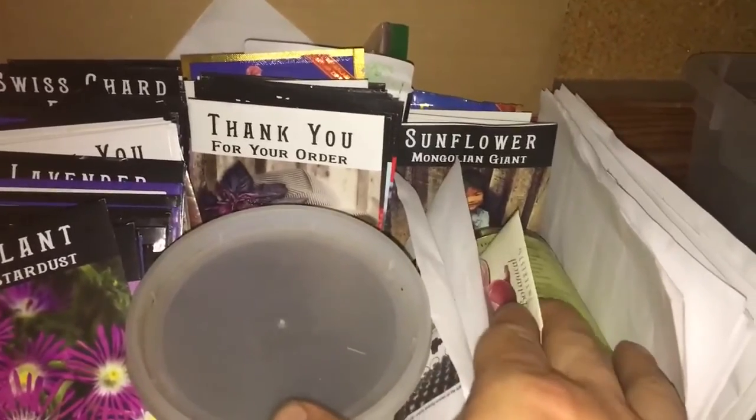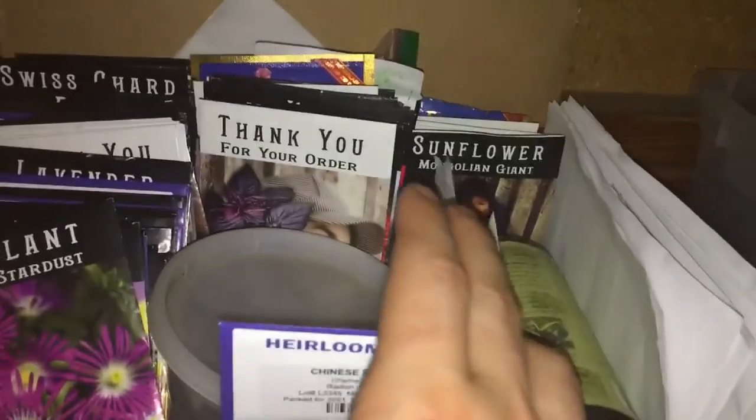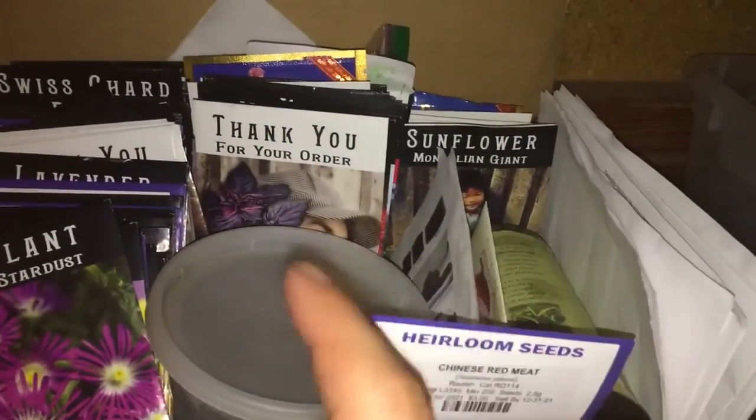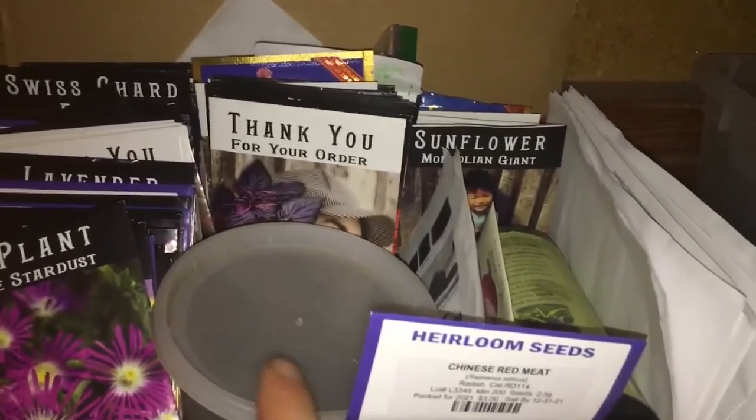When you buy seeds from some companies, they send you flyers, information, and I save it all. These are all packages that haven't been opened. These are all the opened ones, and I reorganize it at the end of the year.